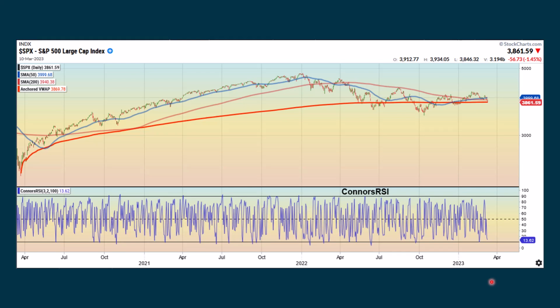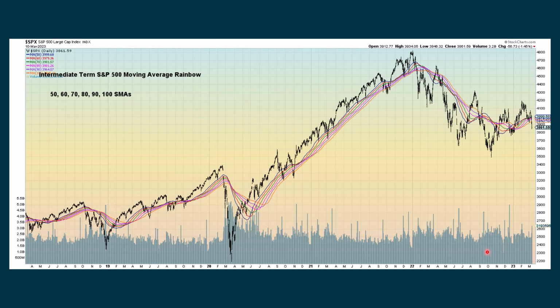The Connors RSI works the same as the RSI, where we look for extreme positive or negative readings. We are negative since we're below the dashed line, but we're not getting an extreme reading currently. Here's an intermediate term rainbow going from a 50 period moving average all the way up to a 100 period moving average, and shows how we're dropping below as things have turned more negative.